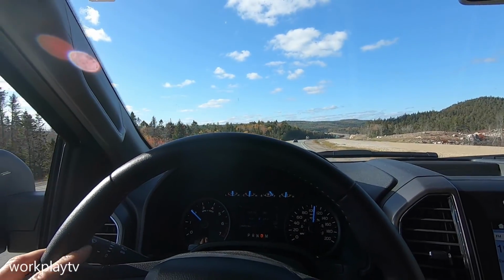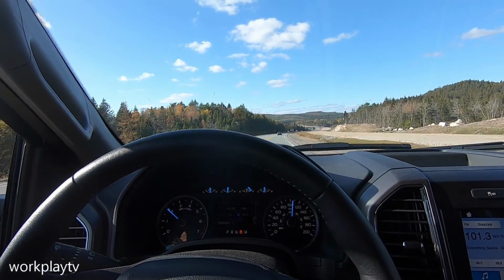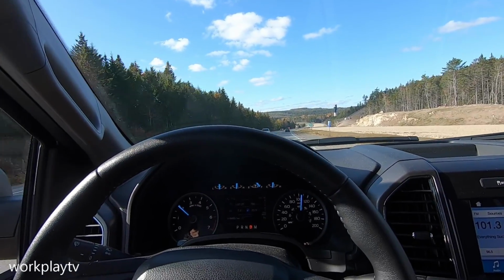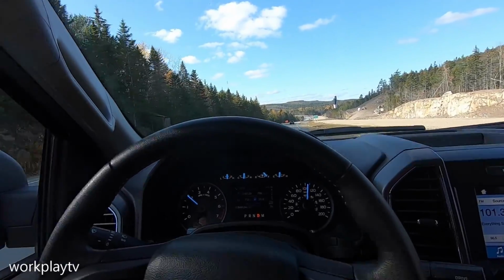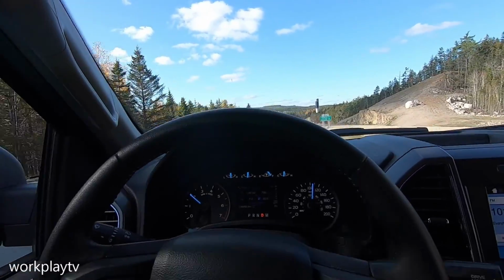So once we get down here, we're gonna hit those same bumps that we hit in the previous video, and we'll see how the suspension feels. Feels very nice driving on the road. I can feel the trailer back there, but not too bad at all. It does feel pretty good.